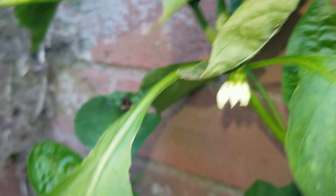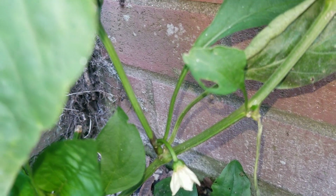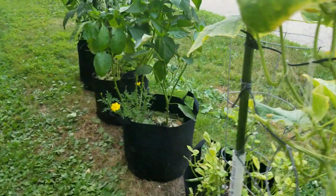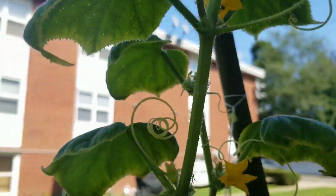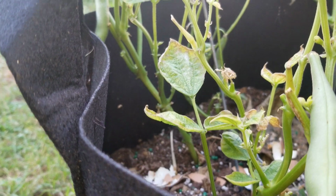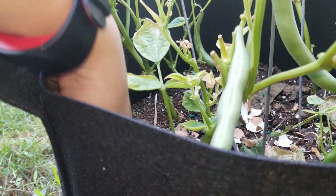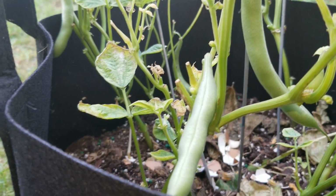One, two, three flowers so far, and they do look an awful lot like peppers. But they're not peppers. And I have a little buggy pollinating my cucumbers. I think, nope, it's still moist underneath, so I don't have to water them yet.